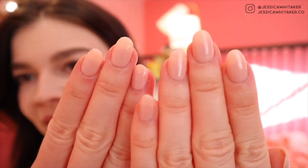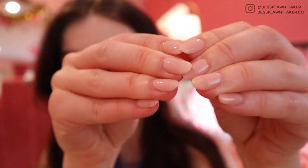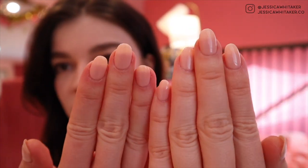Oh my goodness, look at what I did with my nails. I got a professional manicure. I found the most amazing nail tech. And these are gel. I'm so happy.